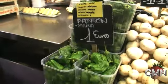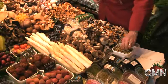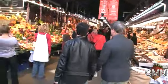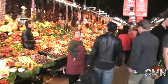So this is, on the left here, probably the most photogenic spot, with all the hanging chilies, garlic, everything. Peppers, fruit, veggies, wild mushrooms, and a fantastic color display. And they usually keep this open in the afternoon, so everybody gets a chance to have a look at it.